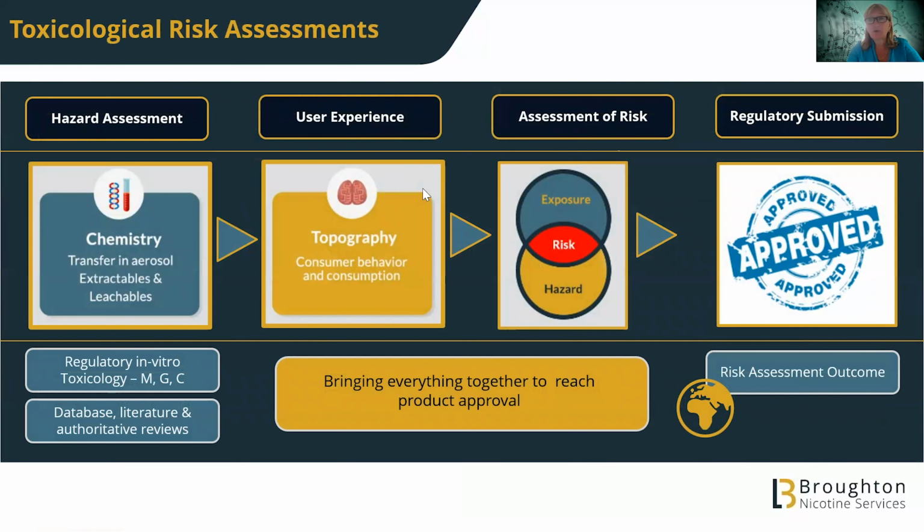So this is where we bring the whole piece together. Broadly, at its topmost level, there are a number of different things that happen. We've got hazard assessment, user experience, assessing the risk, and then doing the submission dossier. Under hazard assessment, we've talked about the chemistry steps. What do the chemists do to qualify and quantify those extractables and leachables? We might supplement that depending on what we find is in that chemistry pool. We might do some additional work around that.